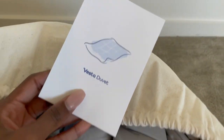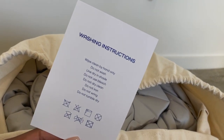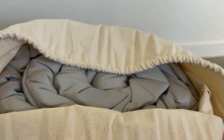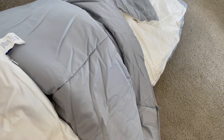Inside the package, they give you instructions, so that's great. They tell you not to wash this duvet, definitely spot clean, wipe clean, things like that. It is silk filled, so I can see why they would say that. Love, love, love this duvet. When you open it up, it has two colors, a white side and a gray side. So if you are using it without a cover, you do have some options there. I like to put a cover on my duvet, so my bedding is always white.